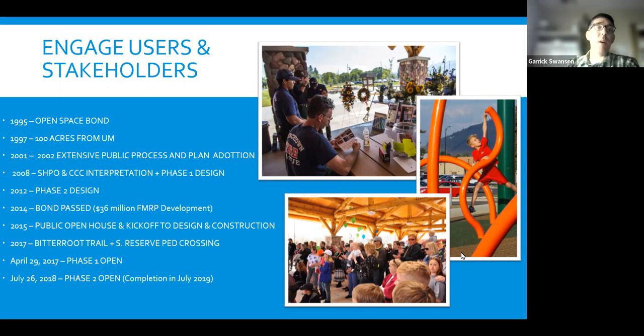In 2014, the public passed a general obligation bond for a total of $42 million, with $36 million dedicated to the development of Fort Missoula Regional Park. And then nothing speaks more than the overwhelming public support of passing the bond in our support for this park. In 2015, we had a public open house and kickoff to the design and construction. In 2017, the Bitterroot Trail was completed along with the opening of the South Reserve pedestrian crossing. Reserve Street is one of the busiest, or is the busiest road in the state of Montana. In April 2017, phase one opened, and in July 2018, phase two opened with a full completion in July 2019.